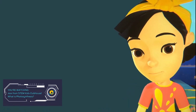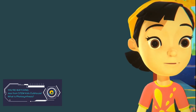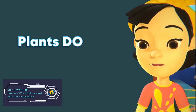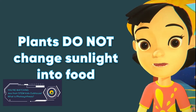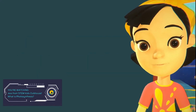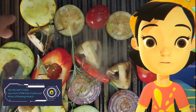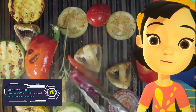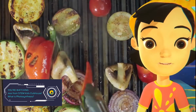Jaja wanted to make one point about photosynthesis very clear to me, because apparently a lot of people get it confused. Plants don't change sunlight into food. They use the energy from sunlight to make food. Sunlight for a plant is like a barbecue grill to us. It doesn't change into our food. It's the energy we can use to create something delicious.